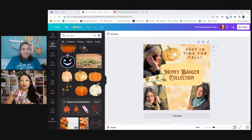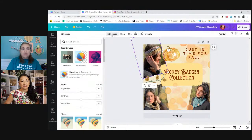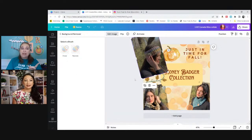Sharree, do you have any closing tips that you'd like to share with us about Canva? So one last little tip, if you get the pro version, you can get rid of the background for your photos. Ah, okay. And that's a super easy thing. Literally, you just hit background remover and it will automatically remove the background. So that's something to keep in mind.